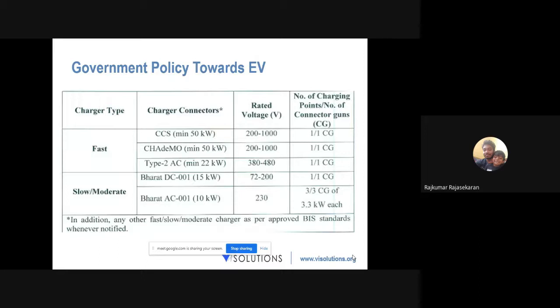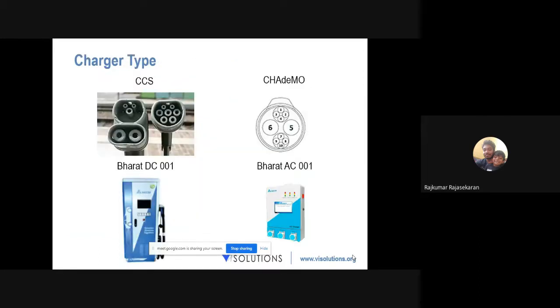So these are the BIS standards provided for fast, slow, and moderate charge connectors. This should be followed by any player in electric vehicles who is going to set up their own vehicle manufacturing as well as selling it. If they're providing the mechanism for selling, they should be able to give us a way to charge it as well. So these are the connector types which have been approved.